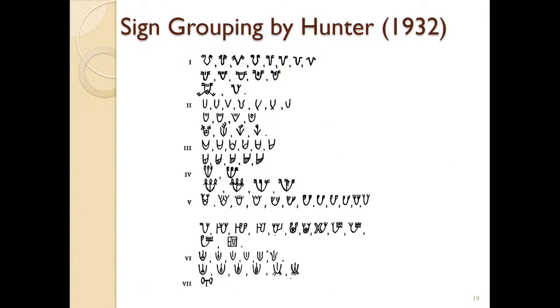Hunter also put similar looking signs into groups, which is again a very first thing. Some of them are different signs, but some of them can be sign variants. This is a different sign, this is a different sign, but he grouped them all together.